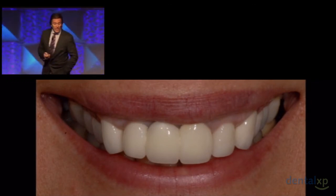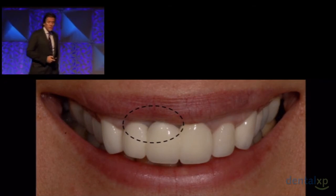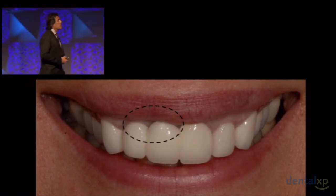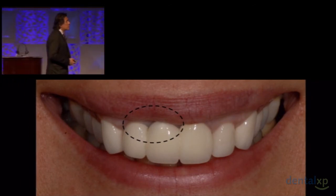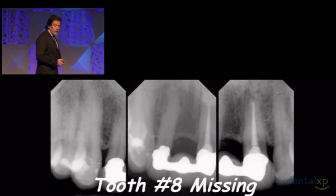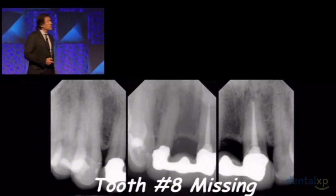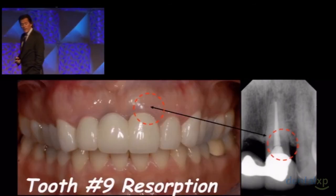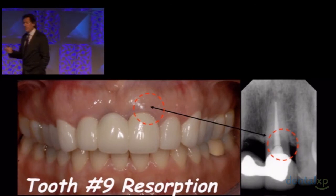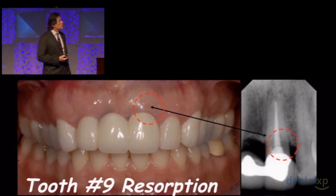So if we take a look at a case like this one, patient has now a failing bridge. It's going to involve the central lateral area. She's unhappy with the bridge, the aesthetics of the bridge. And we start to look at the case. Tooth number 8 is missing. We start to evaluate the interproximal heights of bone. We realize that there is going to be an extraction because of resorption at the neck of the tooth. And we're going to end up having to replace these teeth. Tooth number 9 is resorbing.